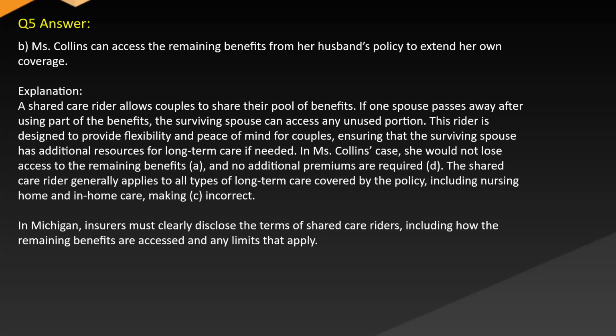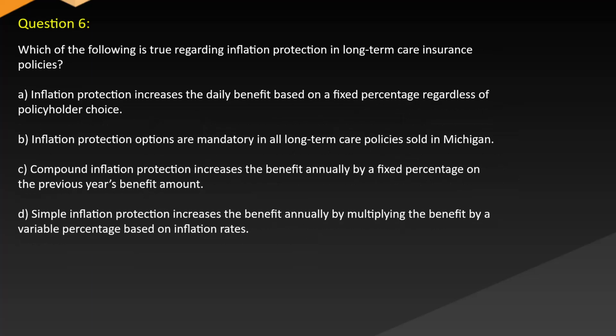In Ms. Collins' case, she would not lose access to the remaining benefits, A, and no additional premiums are required, D. The shared care rider generally applies to all types of long-term care covered by the policy, including nursing home and in-home care, making C incorrect. In Michigan, insurers must clearly disclose the terms of shared care riders, including how the remaining benefits are accessed and any limits that apply.